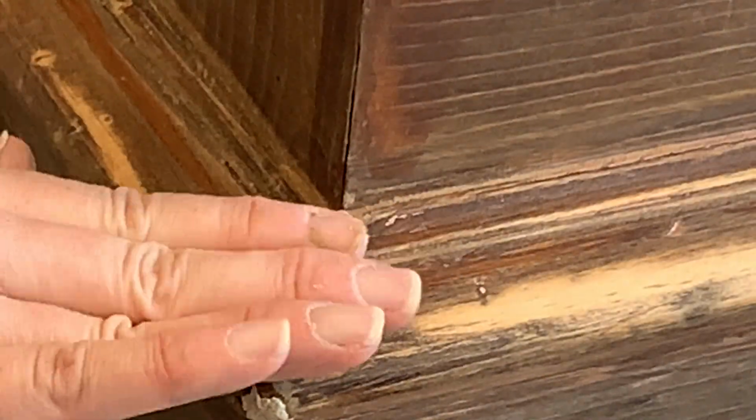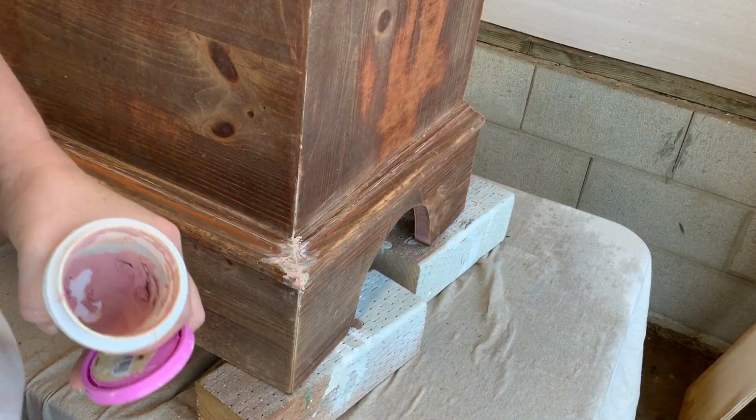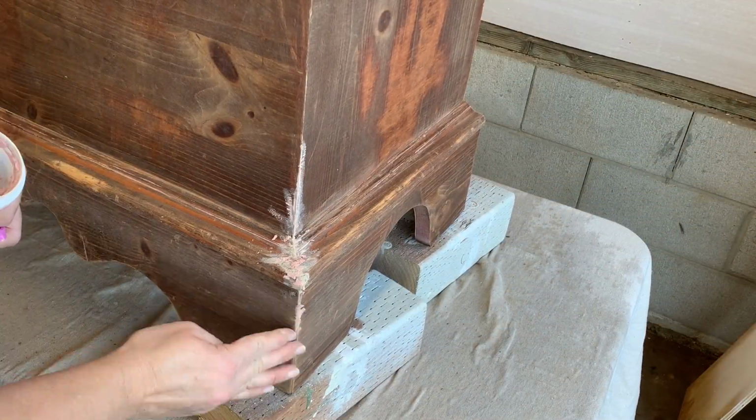I decided to fill the front corners with just a little bit of plastic wood, and then I got ready to prime.